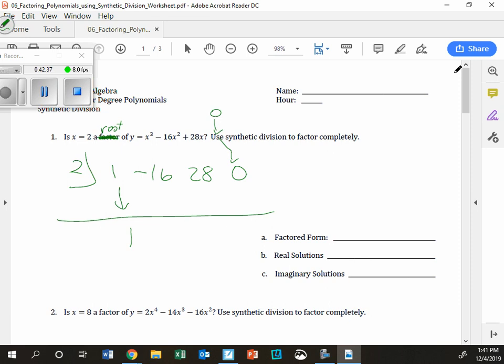What could you have done that would have made the problem a lot easier from the beginning? What is the prime directive? Look for a greatest common factor. x, x, and x. You could have factored an x out at the very beginning, and then your life would have been a lot easier. When I pull an x out, I would have x squared minus 16x plus 28. And then if your whole goal is to factor it, you could have just factored it all the way.